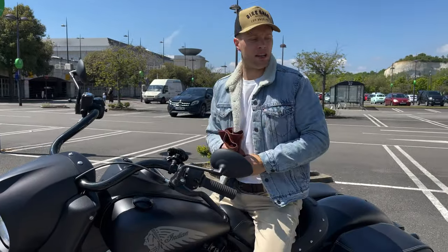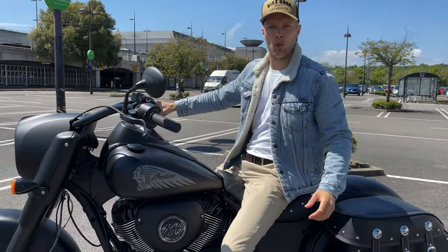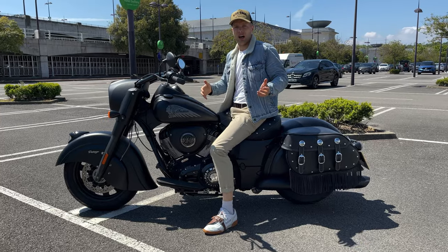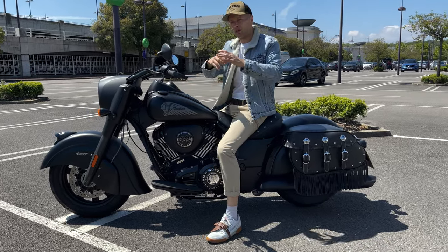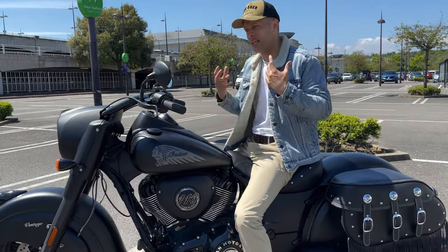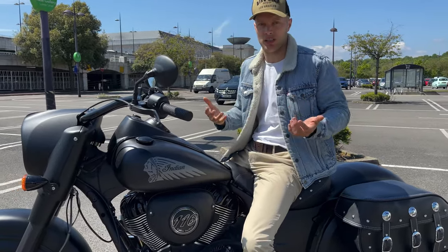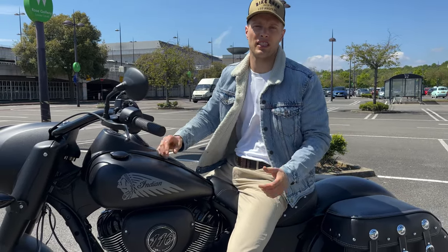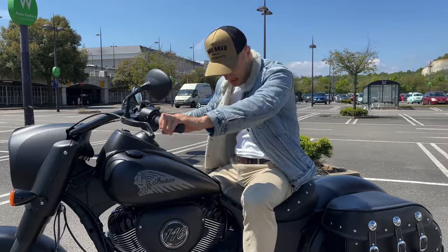I don't think I've said it in a vlog, I always forget, but my height, I'm 6'1", and this is a very low seat height. So it's a heavy bike, but it's meaningless how heavy it is because the seat height's so low. It's very easy, really, to maneuver with such a low seat height. So don't worry about height. If you're kind of 5'6", 5'7", you'll be fine on this.